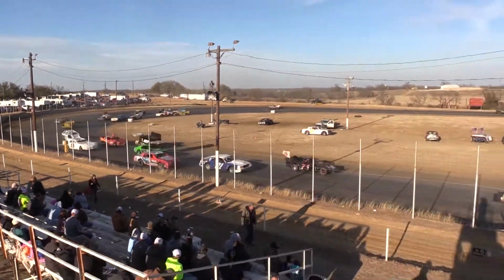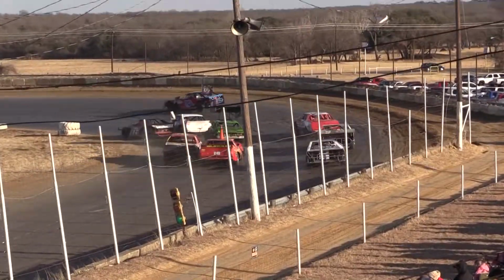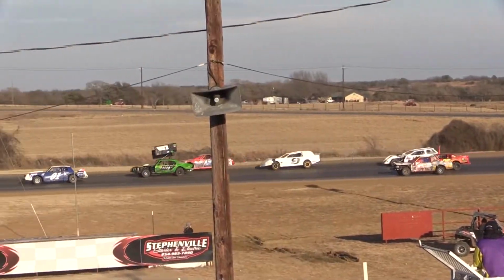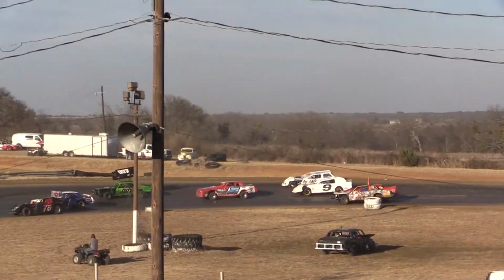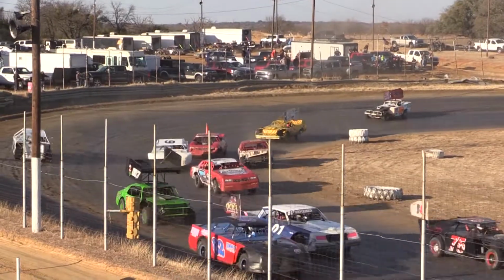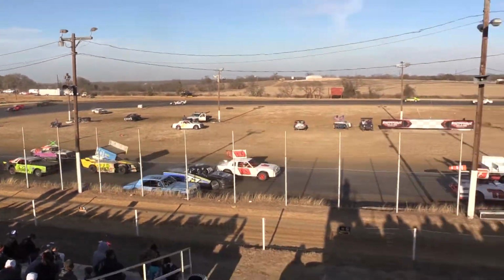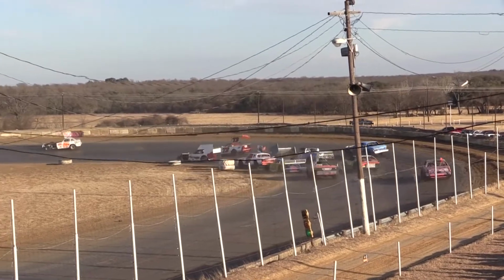Looks like we've got about 25 cars on the track. As I say that, the 16F goes off the track. Oh, 27's facing the wrong direction in 3. Let's see if he can get himself turned around. He's got a nice little window. He can spin around real quick. Woo! There we go. Got about 26 cars on the track right now.